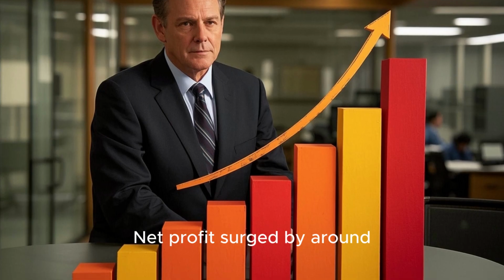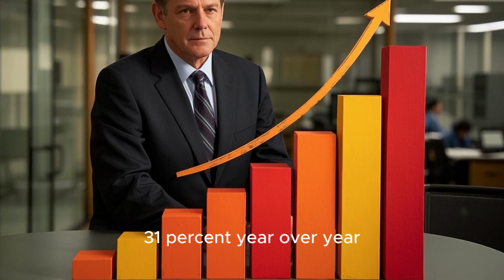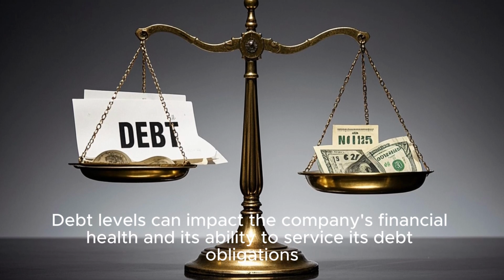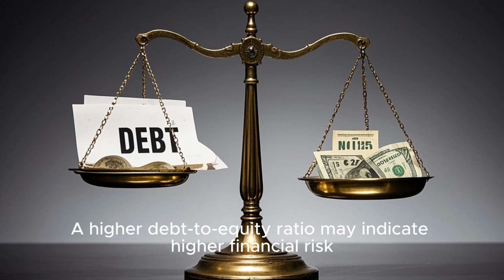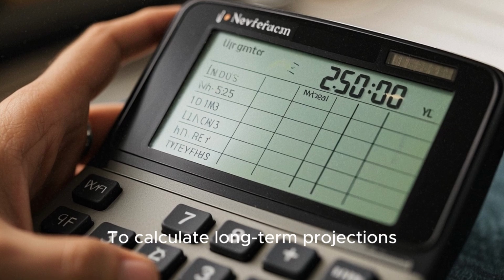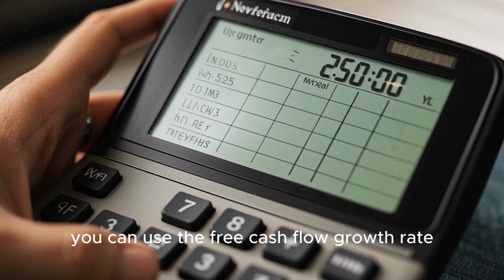Net profit surged by around 31% year over year. Debt levels can impact the company's financial health and its ability to service its debt obligations. A higher debt-to-equity ratio may indicate higher financial risk. To calculate long-term projections, you can use the free cash flow growth rate.